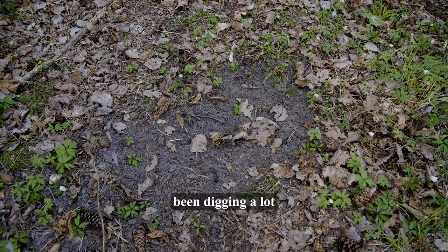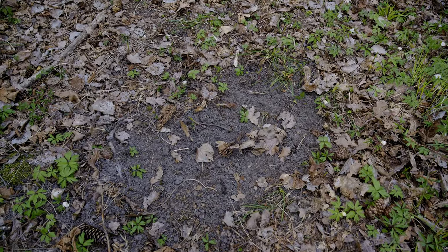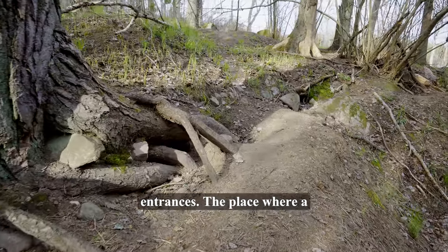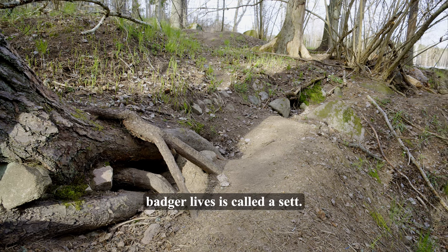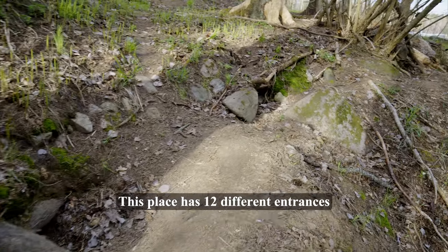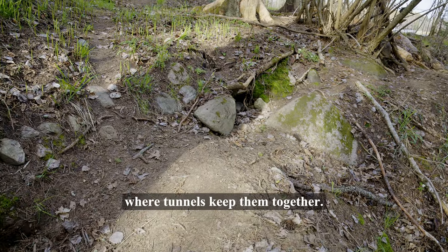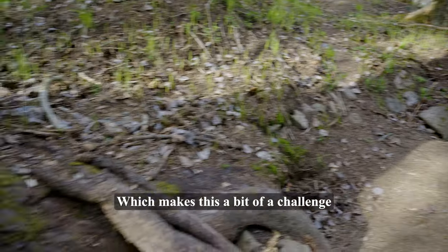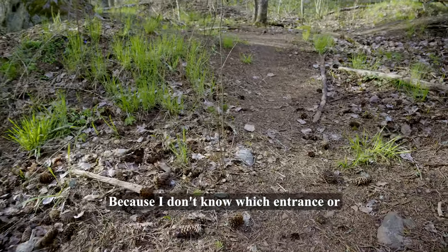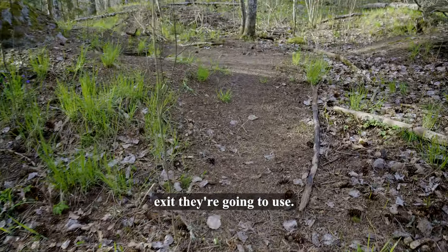Here they've been digging a lot more than the other one. Some spots will only have one or two set entrances. The place where a badger lives is called a set. This place has 12 different entrances where tunnels keep them together, which makes this a bit of a challenge when I have to wait for them, because I don't know which entrance or exit they're going to use.